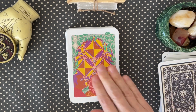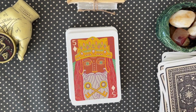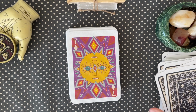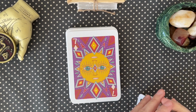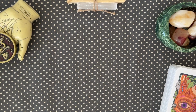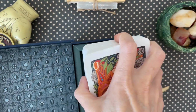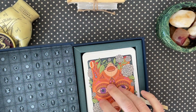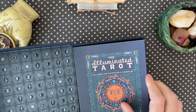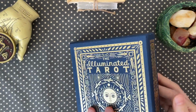So you get the gist. Wonderful, wonderful deck. Inexpensive. It's more of a playing deck for me than an actual reading deck. Because I don't spend a lot of time trying to read with playing cards, but when I do, these two decks, this and the Jane Austen Tarot, are the ones I bring out.